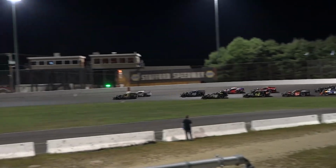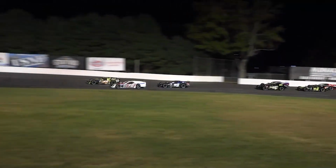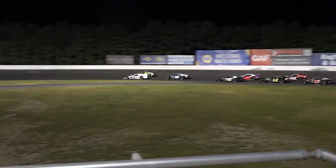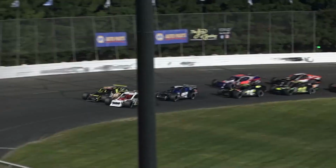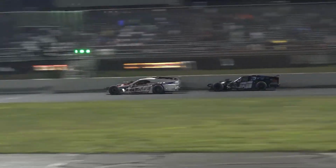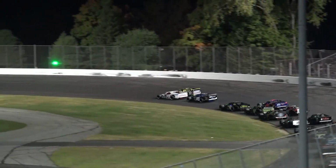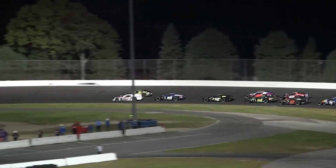Beers tries to dig in, but Flannery will bring him back to the stripe. Beers dive bombs down to the inside. Second leader of the event, off turn number 4. But it doesn't change. Too close to call at the line, but Beers has the bottom lane.